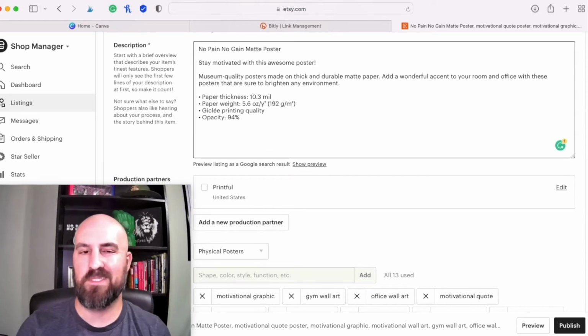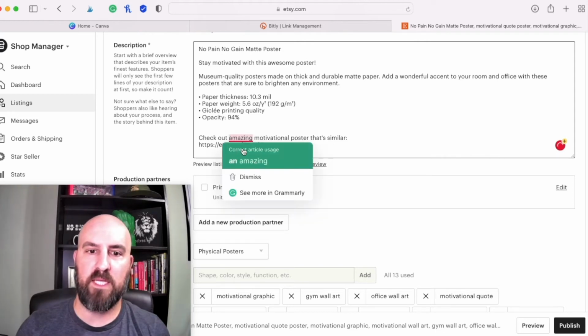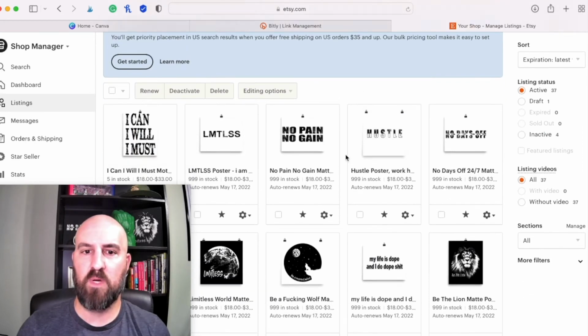And then you're going to put something in, like, check out this amazing motivational poster that's similar. And then you are going to simply paste that link in here and you are going to publish it. And that's it. That will create a link in your listing that is similar to what you're selling.